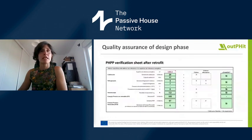Here you can see the PHPP verification sheet after the retrofit. You can see how we meet the EnerPHit standard through the energy demand method. Although the orientation of the building was not ideal, the limit of the heating demand in our warm temperate climate is 20 kilowatt hours per square meter and year. So we improved our components until reaching this 20.